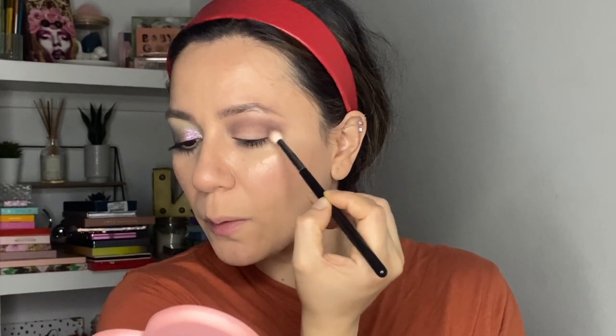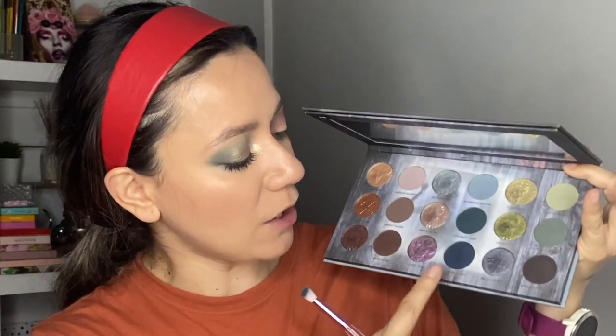Gonna try to blend very softly. Some of the shades don't perform very well. Lack of pigment or patchiness, that's not my thing. Let's go ahead and apply the one shade that I am dreading, but we will use it. And I am talking about this one right here, Dead Man's Hand. I'm gonna do that on my outer corner.